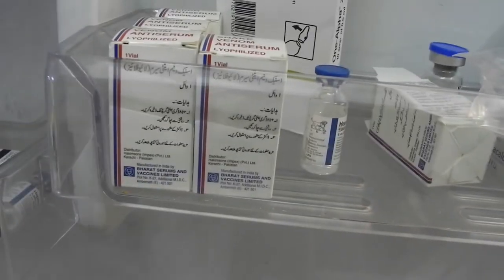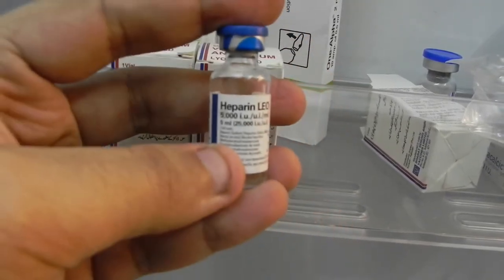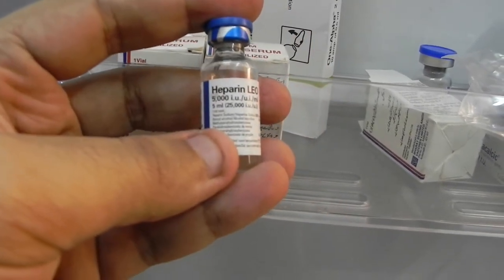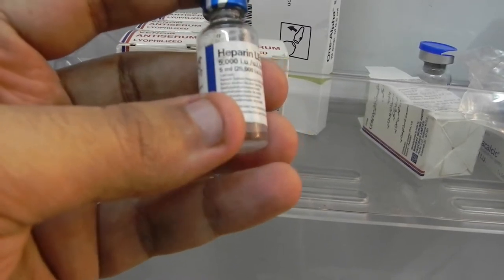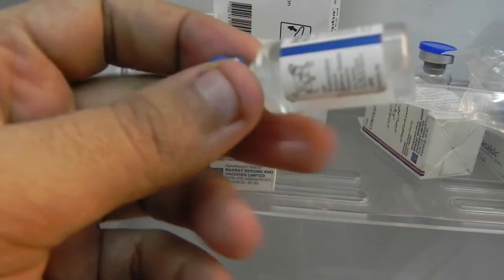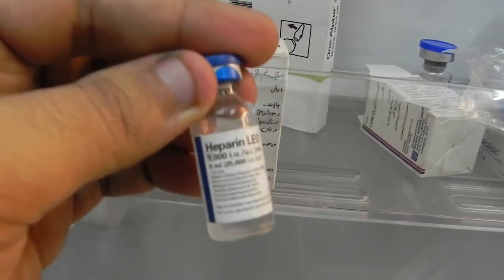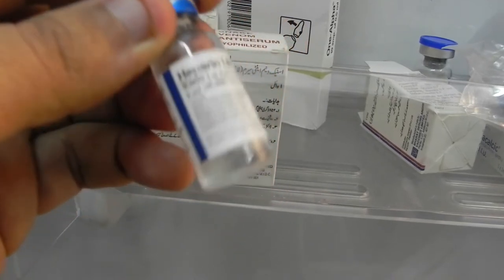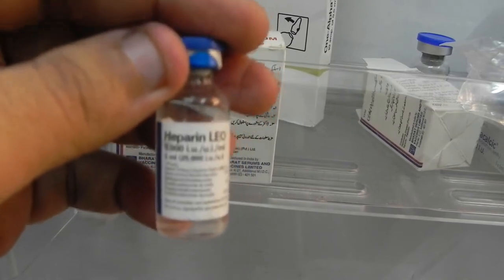Okay, now coming to all the heparins we have. This is heparin by Leo, and it contains 5000 international units per ml. And this is basically 5 ml. It's a clear liquid just like Humulin R. And this is the type of an anticoagulant that's safe for use during pregnancy.